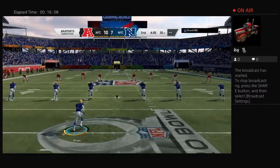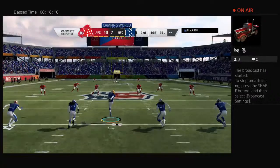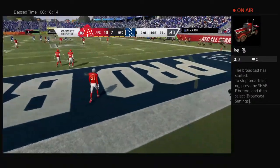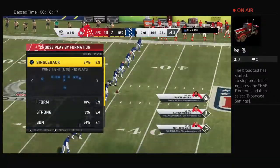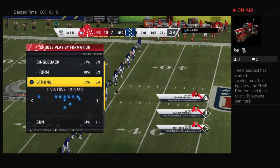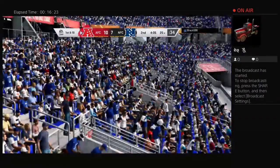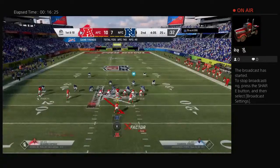Brown now to kick it away after the touchdown. And this will be a touchback as that sails over the end line. The AFC offense set to take their next drive.